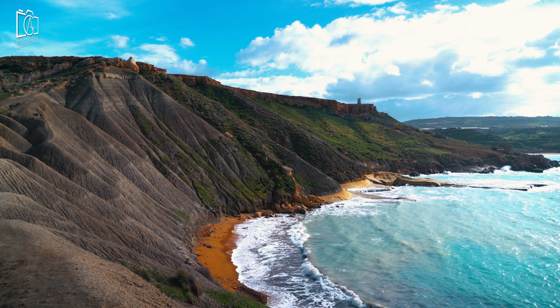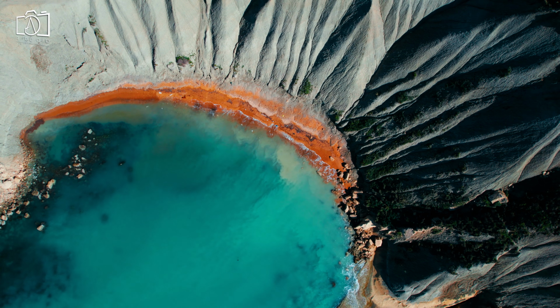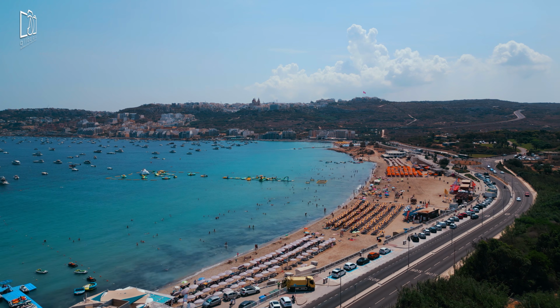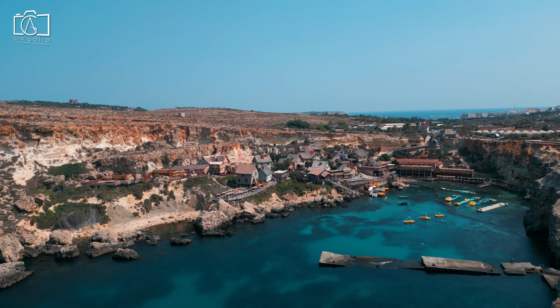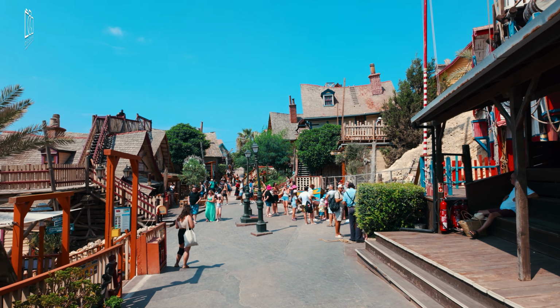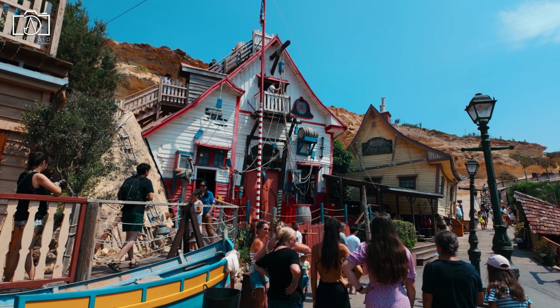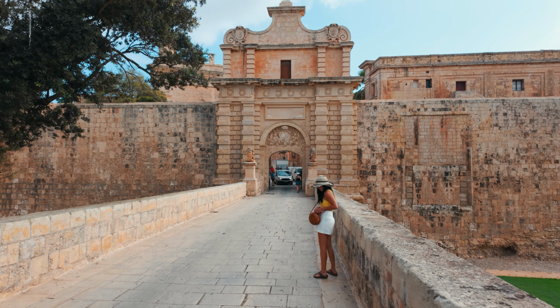Exploring further, I reached Caraba Bay Beach, a hidden paradise with untouched scenery and clear waters. Another must-visit beach was Melilla Bay, Malta's largest sandy beach, ideal for swimming and water sports. A fun experience was visiting Popeye Village, the original film set of the 1980 Popeye movie, now a quirky attraction with colorful wooden houses.